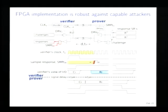But in the middle, it will get the right answer, but if anything gets in between, then the real response will be shifted way over here, and then the wrong answer will be got, and the protocol will fail.